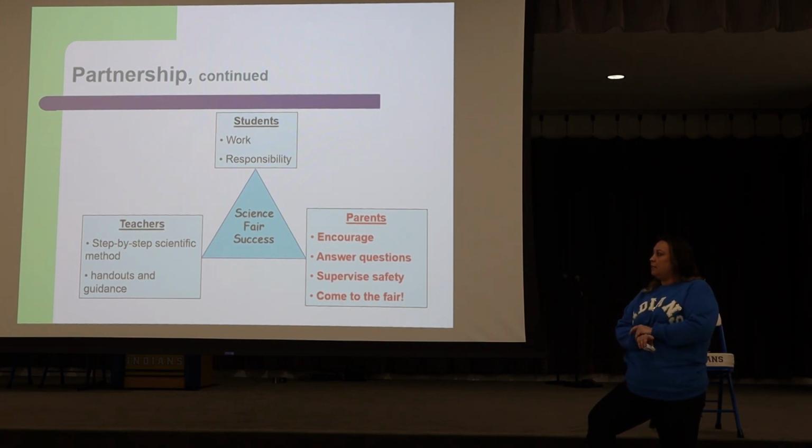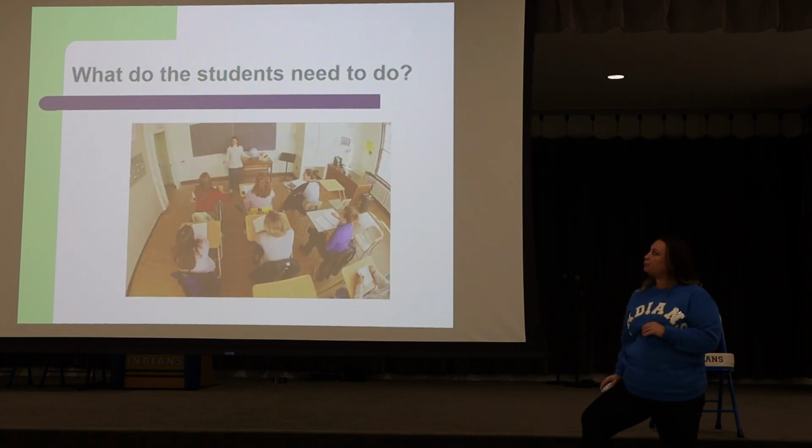We're also going to need parents to actually help supervise with the safety elements of performing experiments at home and make sure our little ones are not using unsafe practices. We do want to make sure that we see what they're doing. And of course, we would love parent support in actually coming to the science fair and seeing all the hard work and praising them for participating and going above and beyond, out of their way to learn on their own.